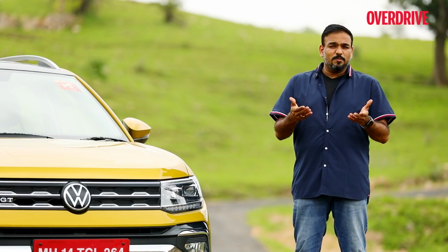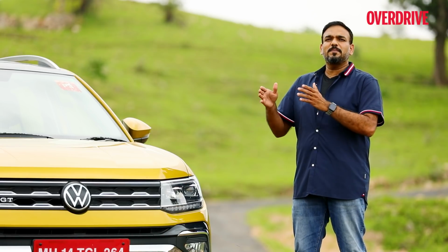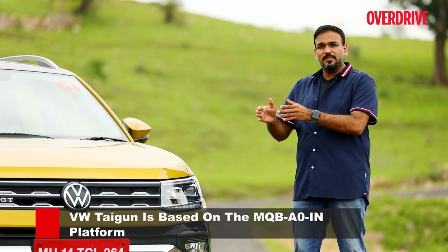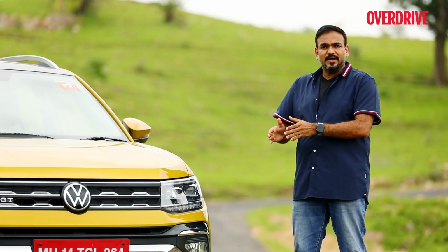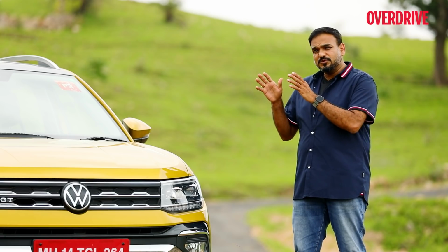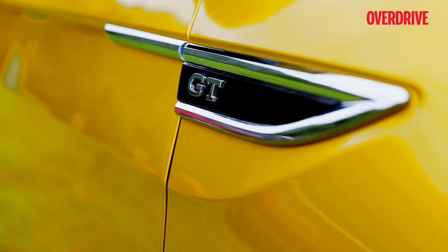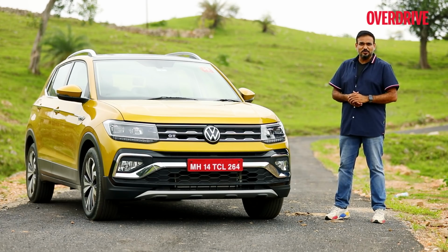The answer would be MQB, which was a more advanced, modular platform, but that would also mean that the costs would be astronomical. So the final answer came in the form of the A0 IN platform, an Indianized version of MQB, which is not necessarily a bad thing because it proves that Indian suppliers can supply components of global quality. At the same time, it's allowed the Volkswagen engineers to make sure that this car has the ground clearance and the suspension travel required for Indian roads. This then, finally, is the made in India, made for India Volkswagen Taigun.